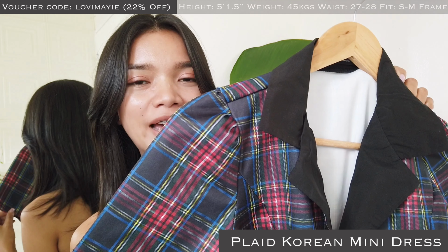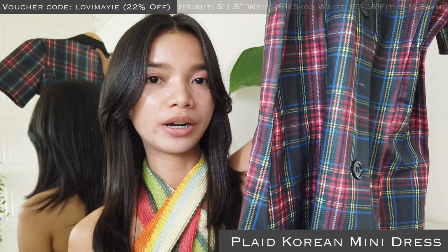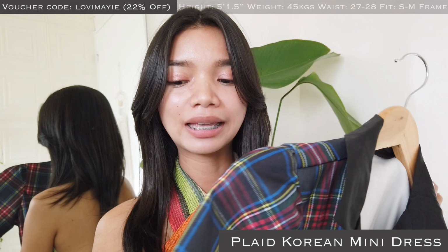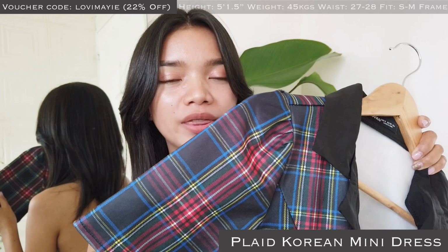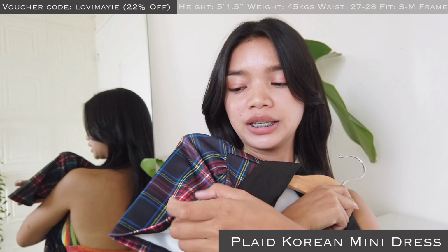First item is this plaid dress. It's like a mini dress. The length is above the knee or in the middle of my thigh. I got this in the size small. And the tela is hindi ganun kaganda para makapag-absorb ng pawis. It's like jersey. My only concern with this when I tried it is that tumitiklop agad yung sleeves niya.